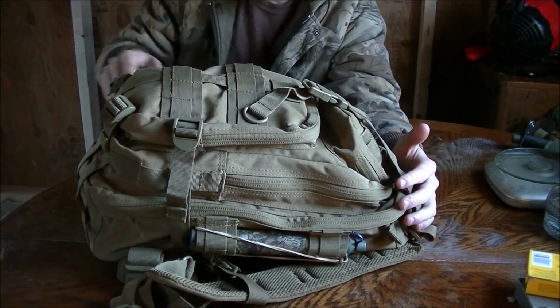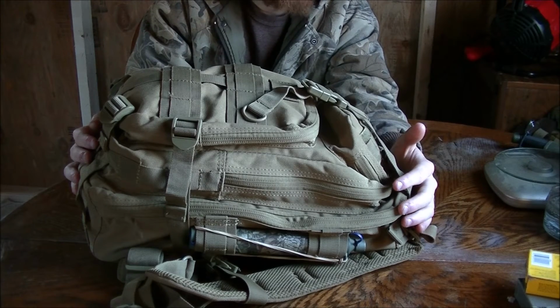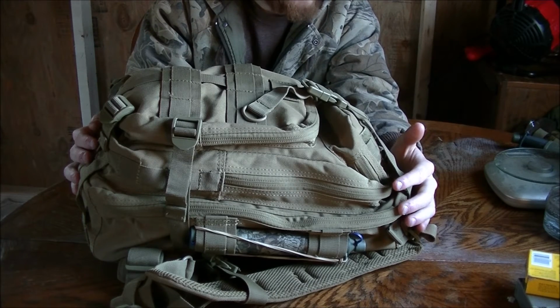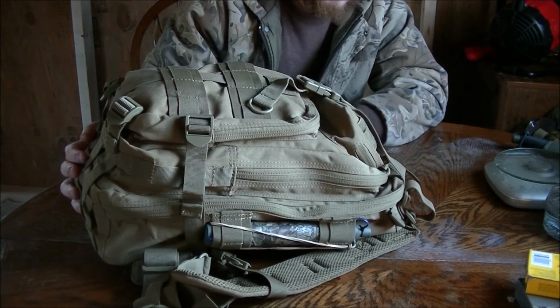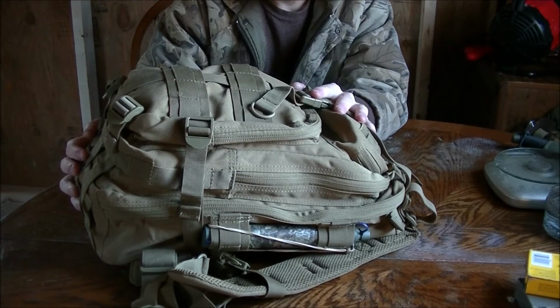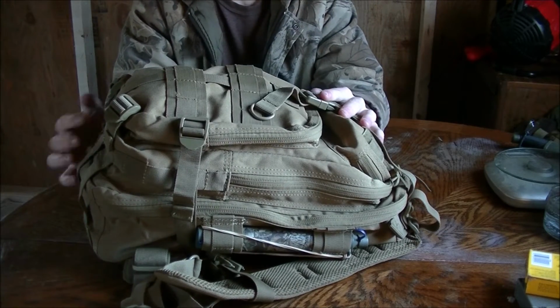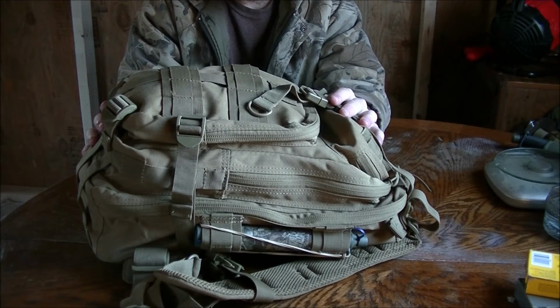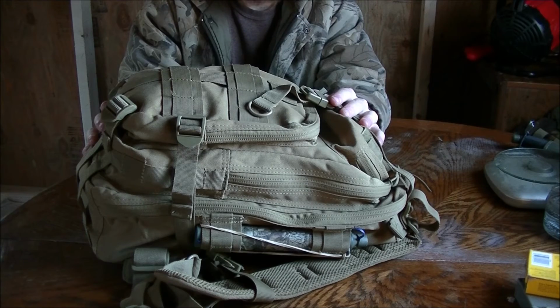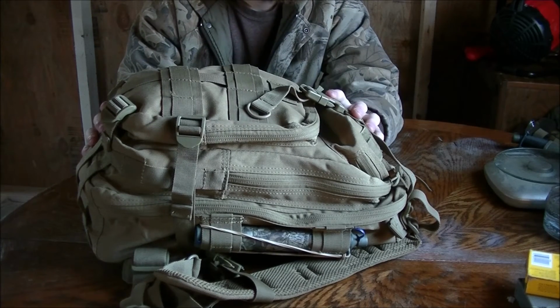Most of what I carry in here is just for emergencies. I very seldom use anything out of this backpack for anything. You know, I make and build everything. So, it's been a very good backpack to me. I've been using it since October. And it's been very nice. Almost nothing bad to say about this backpack other than the fact that the shoulder straps like to roll.